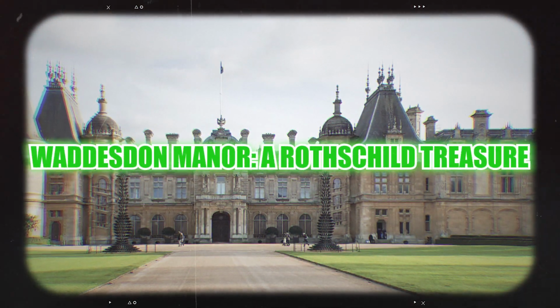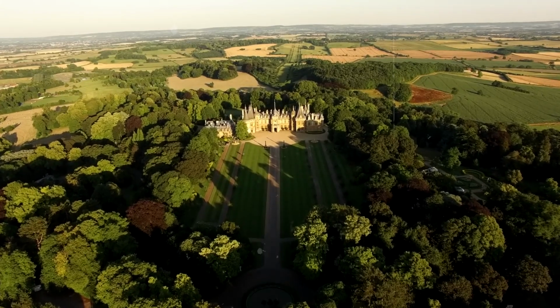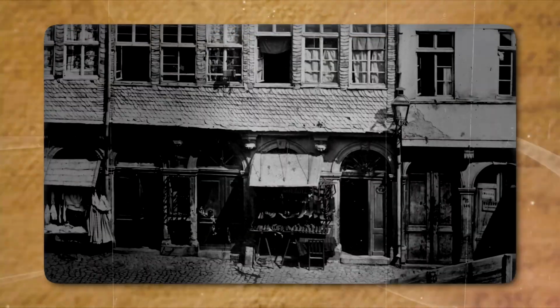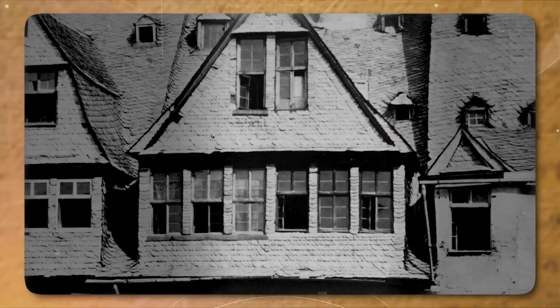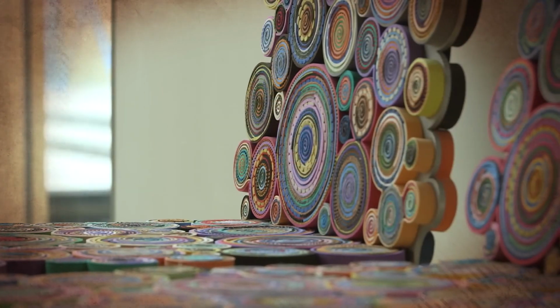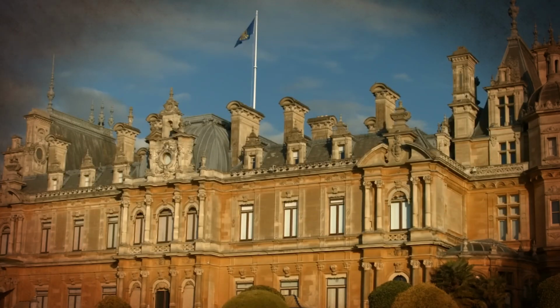The English Waddesdon Manor is a beautiful chateau that Baron Ferdinand de Rothschild built. The grandeur of the Gilded Age can be seen in this beautiful estate, which is not in the United States, which shows how rich and powerful the Rothschild family was. The French Renaissance-style architecture on the outside of Waddesdon Manor is stunning. The chateau has intricate stonework, tall towers, and windows with lovely designs. The large gardens that surround the manor are carefully landscaped with lush lawns, beautiful fountains, and bright flower beds that make for a beautiful and peaceful setting.